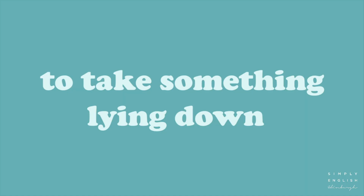My next expression today is to take something lying down, or often used in the negative, actually, not to take something lying down. If you take something lying down, it means you just accept that, well, something negative has happened and you can't do anything about it. If you don't take something lying down, it means you decide, well, this is really negative, but we're going to fight against this. Basically, you're not going to just lie down and be passive and do nothing. You're going to rise up, you're going to fight.